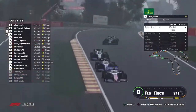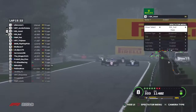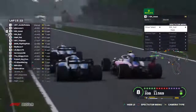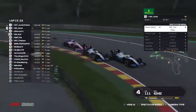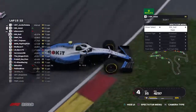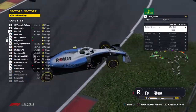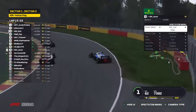Oh, losing the back end is Joost through there. This is going to be fun, as now with DRS, is this going to be a Schumacher-Hakkinen-esque move? Alan Vore's going to defend to the inside. He's helpless to the Williams cars who have made contact, and championship leader Joost has been spun around and he's lost his front wing end plate. Oh, that's so sad to see.